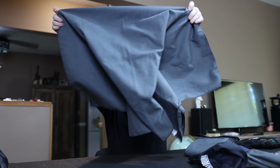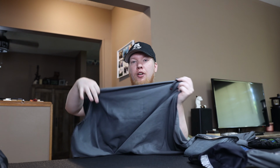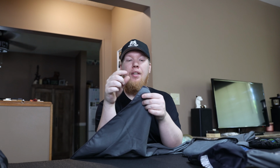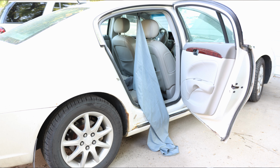So this is a big, huge beach towel, right? And on the Fox Outdoors, the hanging loop is on the corner. Just like most towels, most microfiber towels, the loop is on the corner. Meaning that when you hang it, you have to hang it really high or it's going to be on the ground. Okay? And that drove me nuts.